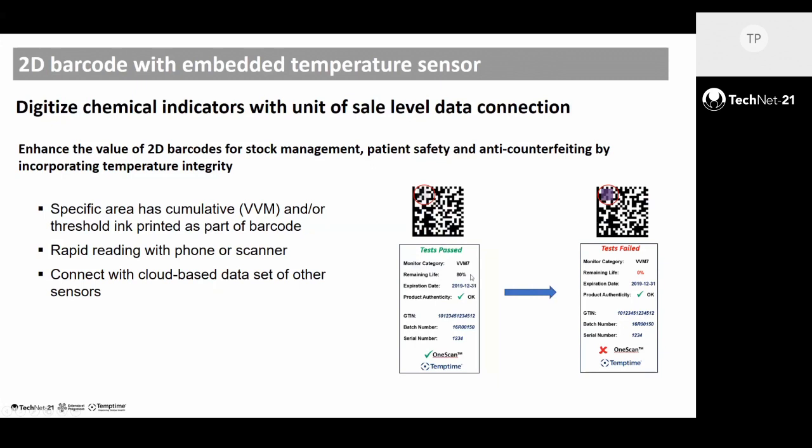We're not there yet with respect to getting that as best as we can. As many of you know, we were purchased by Zebra Technologies about a year ago, and they're helping us to tune that algorithm. So it's an enhanced value of the barcode for stock management, patient safety, and anti-counterfeiting, because the VVM is really a part of anti-counterfeiting effort also because of its unique thermochromic properties. So again, you can rapidly read it, and the data that's captured in the field can be sent to the cloud and into databases and blockchains, as you all know. The next slide.